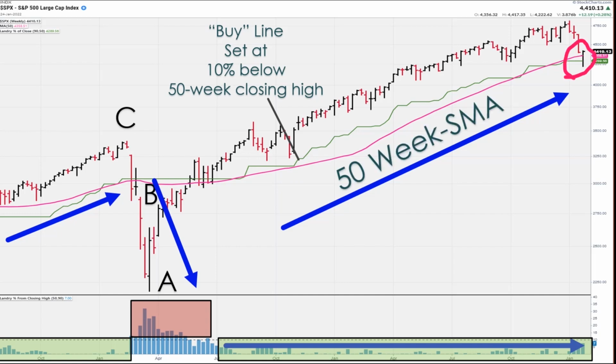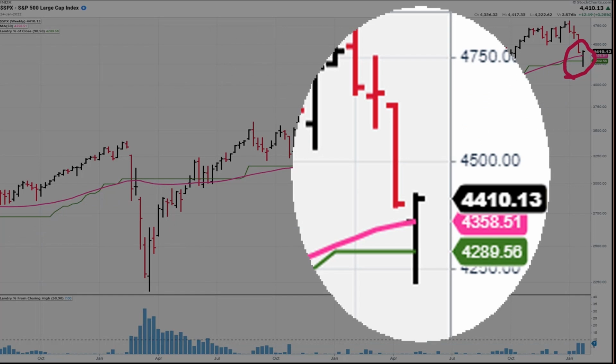Now, if we zoom in on recent action, you can see even with the big slide we had on Monday, January 24th, the market closed above both the buy line, or the near C line, and the 50-week moving average. So it's not quite a sell signal just yet, but it's getting dangerously close to those levels. And right now, that would be 4289.56 on the S&P 500.